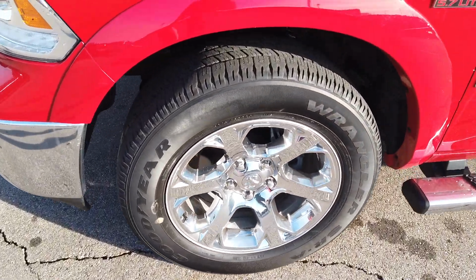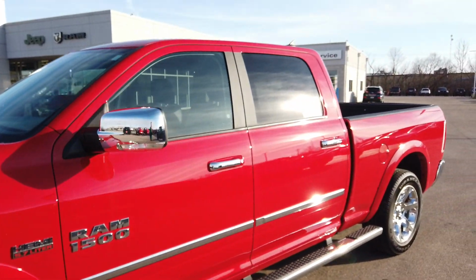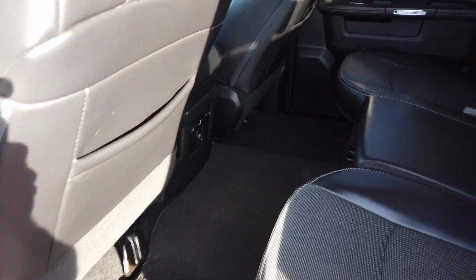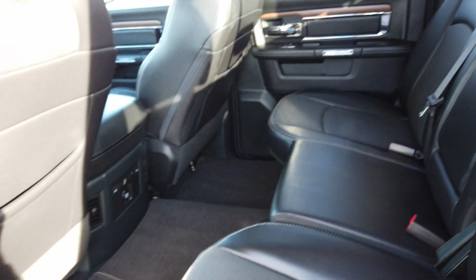The tread on this looks excellent. I don't see any sign of dry cracking or anything like that. This is a crew cab pickup, so it's the biggest cab Ram offers, which gives you a ton of room back here. Not only for seating, but also cargo. This is gonna flip over here for extra cargo space there.